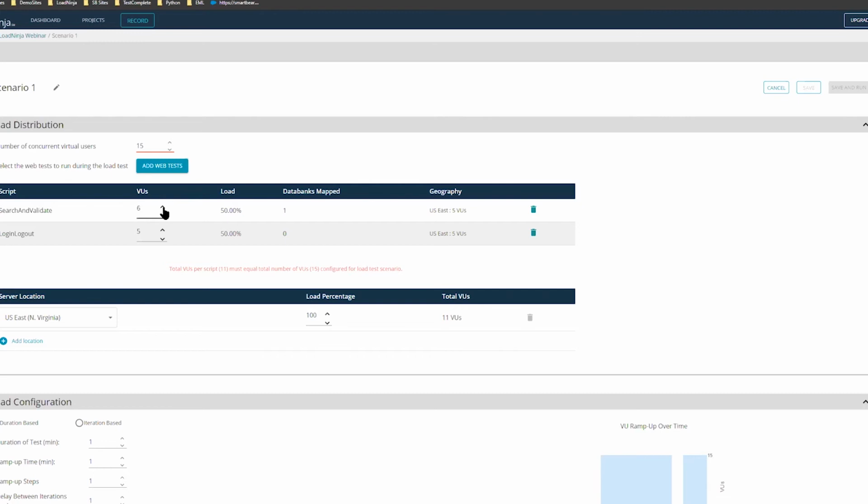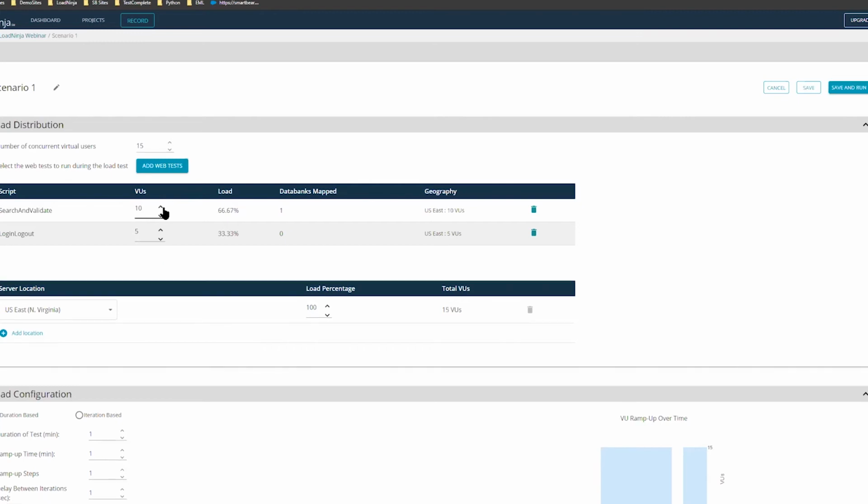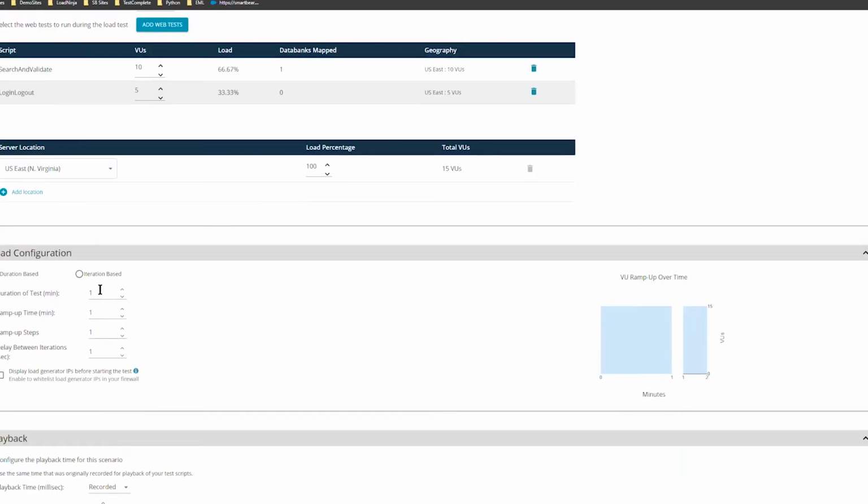We'll distribute the load accordingly amongst these two scripts. We can also designate from different geographic regions where we want load being generated from. This is something we recently added to LoadNinja, but for right now, I'll keep it with the Northern Virginia region. We can run an iteration-based test as well as a duration-based test. And for the purpose of this demo, I'll run a quick 5-minute duration-based test with 1 minute of ramp-up time.